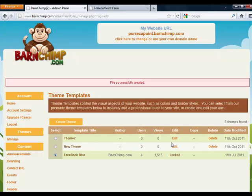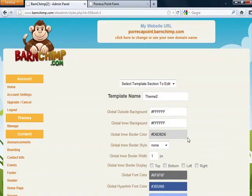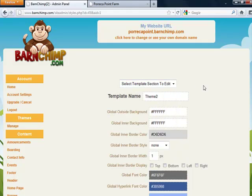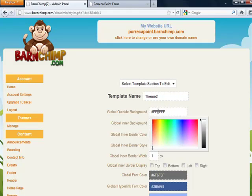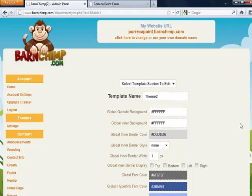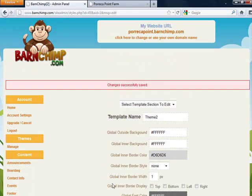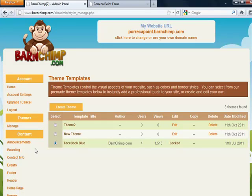You can use the drop-down list to be taken to the exact section of your site where you want to change the color scheme. When you click inside the white box associated with each section of your website, you'll be presented with a color wheel which gives you tens of thousands of color choices for each area of your website. After you make any changes to your theme, click Save Templates. You can change between the default Facebook Blue template and any additional templates that you create by selecting the one you want to use. Now, let's add an announcement.